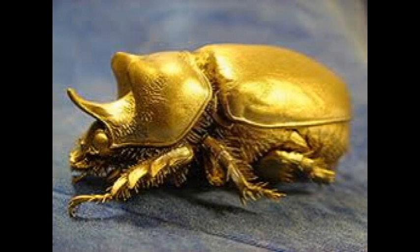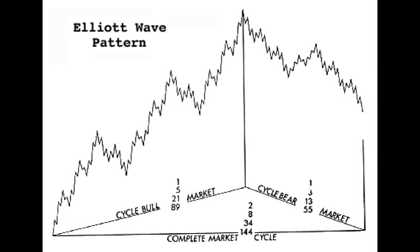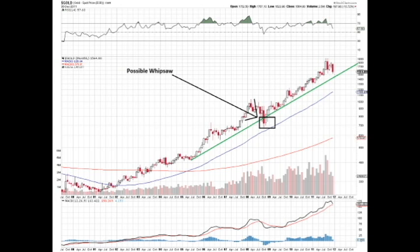evaluate the situation. I should start off with gold for all you gold bugs. Always remember when charting to grasp an idea of the long term. Long-term trends are more prevalent than short-term waves. When examining the long term, we find that the next trend line of strong support contains a possible whipsaw.